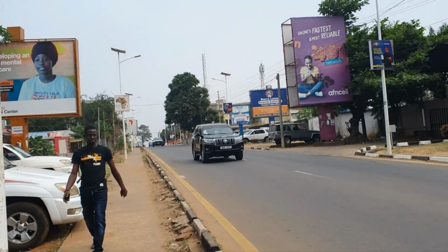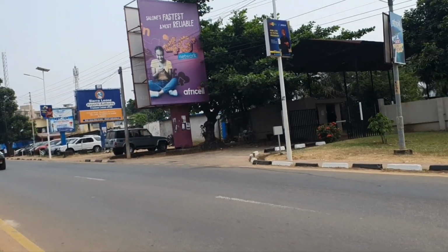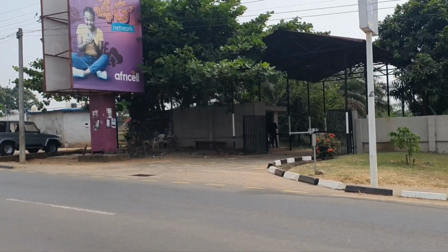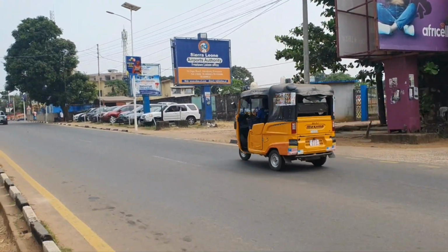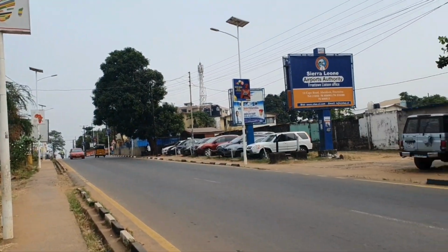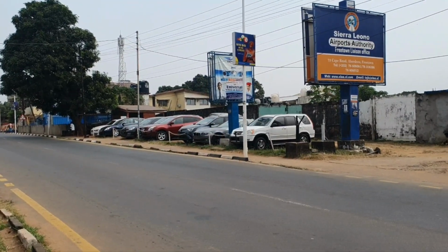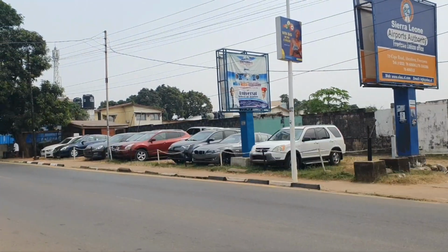But yeah, we are still here, and like I said, I think this is also another entrance of the Radisson Blue Hotel. This one is also another entrance of the Radisson Blue Hotel, but we are still here. I think this is a car dealership. A lot that I think there are used cars that are parked, which I think they are for sale.